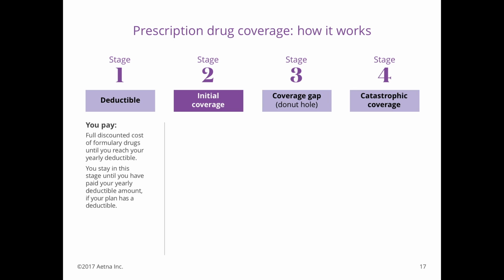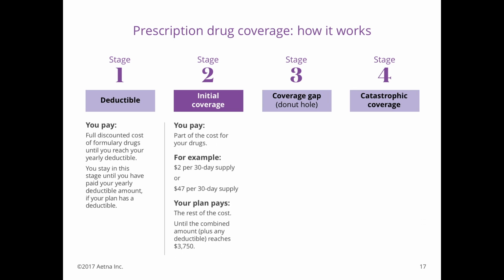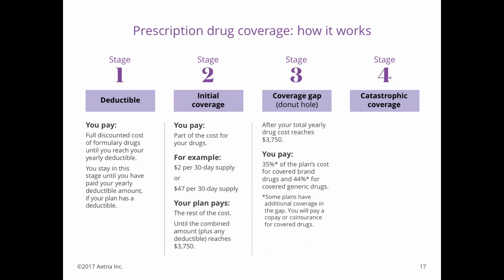During the initial coverage period, you pay your plan copay or coinsurance. Your plan pays what remains until the combined costs reach a yearly specified amount. For 2018, that amount is $3,750. Once your total yearly drug cost reaches that amount, you move into the coverage gap phase. This is commonly known as the donut hole. While you're in the coverage gap, you'll pay 35% for covered brand drugs and 44% of covered generic drugs. Check the benefits of your Part D coverage, as some plans may offer additional coverage while you're in the gap.